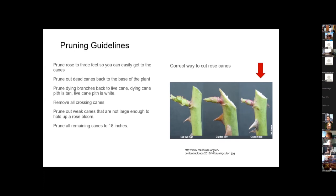The next thing after taking out the dead canes, you're going to look for cross canes, especially, even if it's an older cane, if two canes are rubbing, select the most prominent cane to the outside and take off that cross cane, because it's destroying and breaking the bark on the rose stem. And it lets infection into your rose. So you want to take that cross rubbing cane off.